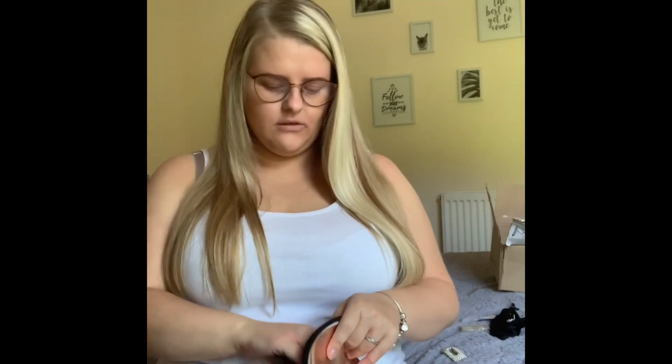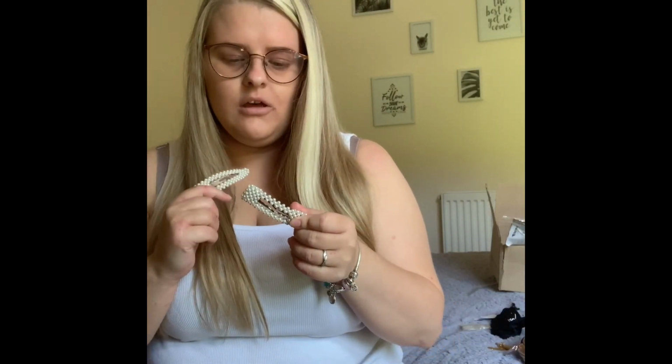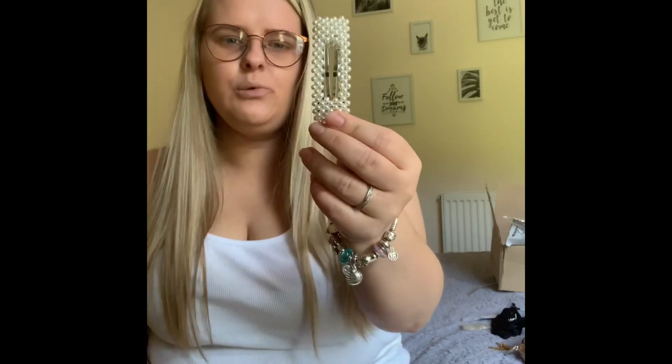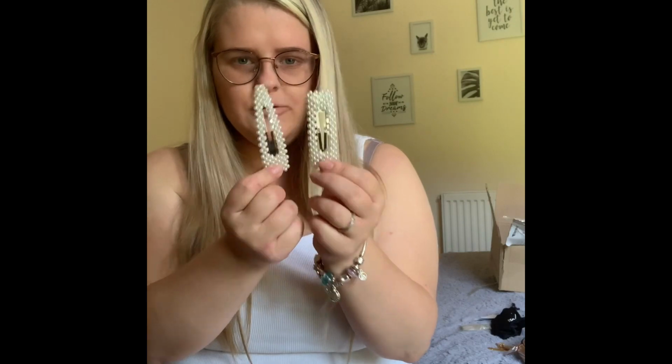But the other accessories that I got were these two cute clips, which I did have one in on my last video. You would have seen everybody wearing these, on Instagram, on YouTube. Cute for on holiday with your pretty sundresses. Pop one in, pop one in. No, I'm joking. But actually, just pop one in. Does look nice. I think it does bring a lot to your outfit as well, especially if you've just got a plain sundress on and you pop a pearl cute clip in. So it's got a square one and an actual clip shaped one.